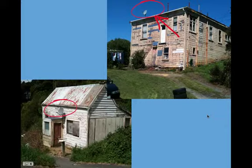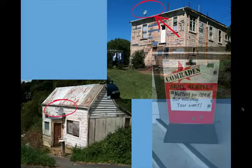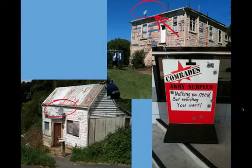So hopefully it's not your house, but if it is, I mean, nothing wrong with the houses. The point is people will buy what they want. They won't buy what they need. They'll buy what they want. So comrades, the army surplus shop in town got this right.